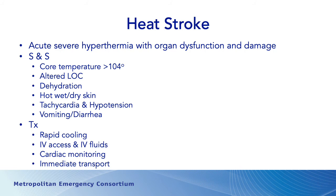But patients with heat stroke have a core temperature at least over 104. Some articles will say 105. I think if you wait to get it that high, you're doing the patient a disservice. If your patient's core temperature is 104, it's time to act. These patients typically have altered LOC. They are typically dehydrated. Their skin can either be hot and wet or hot and dry. Typically, they're hot and dry because they just can't sweat anymore. These patients tend to be tachycardic and hypotensive, and they may have significant episodes of vomiting and diarrhea as the body's response to the heat injury.